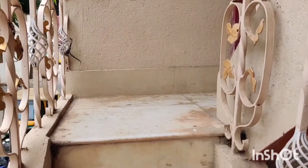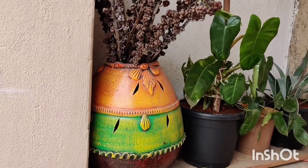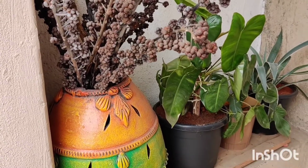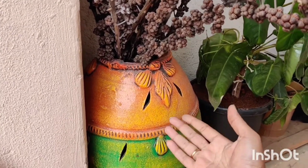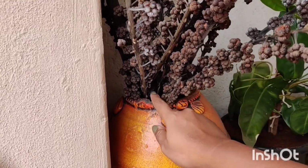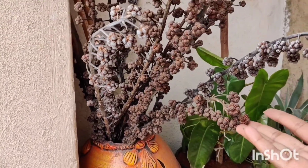So my space is on the first floor. As you come up the stairs, this is a small entryway space which I have, wherein I have done a little bit of DIY, and I have put 2-3 planters. Now this is a DIY which I did some time back. This is a broken pot which somebody had discarded. I picked it up from the side of the road, leveled the rim of the pot, and then just styled it with some dry flower.